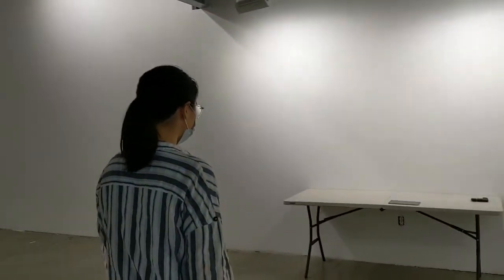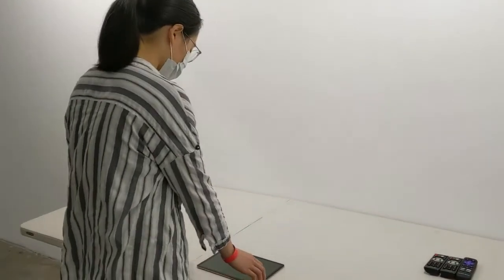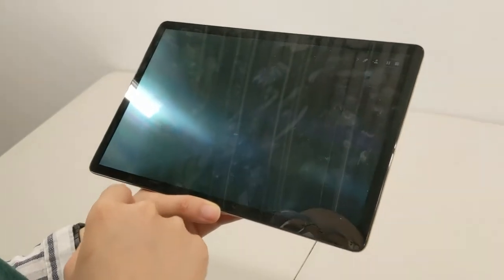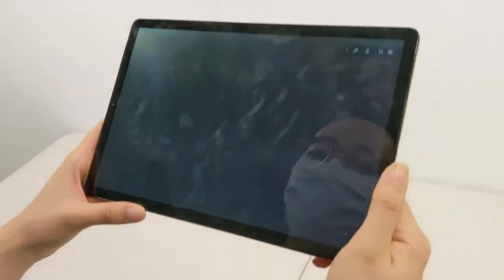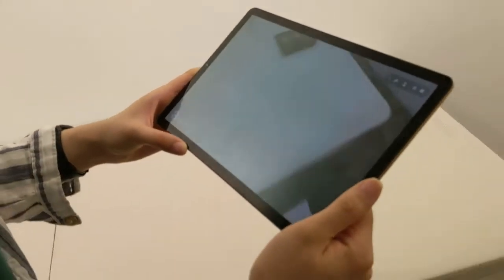We have also developed an AR app so you can explore the spaces with a more immersive experience. When you walk into the gallery, you can install our app on your phone or pick up our device, launch our app and then scan the QR code on the floor.